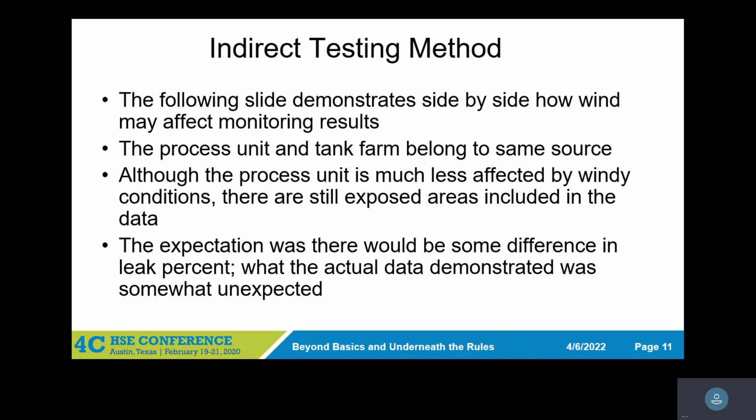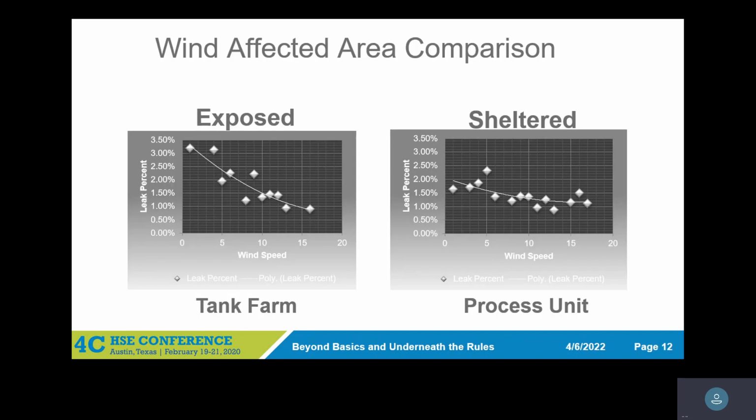So this talks about the indirect method. We just kind of covered that a little bit. So the exposed tank farm area, and again, this is real data throughout, 1 year is several thousand data points. So it was actually pretty good. And at 0 to 5 mile per hour winds, we had like a 3% leak rate.